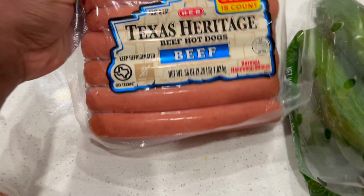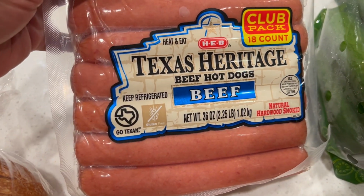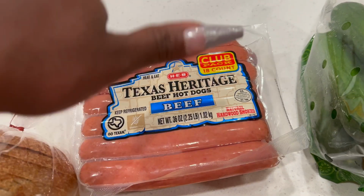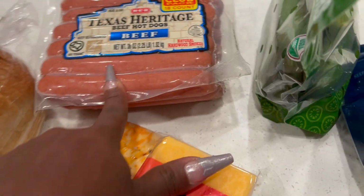And then I also picked up some Texas Heritage beef hot dogs. I got a big pack because my son loves to eat hot dogs, so it's just good to have hot dogs on hand. These cook really well, and especially they barbecue very well. So we like beef hot dogs.